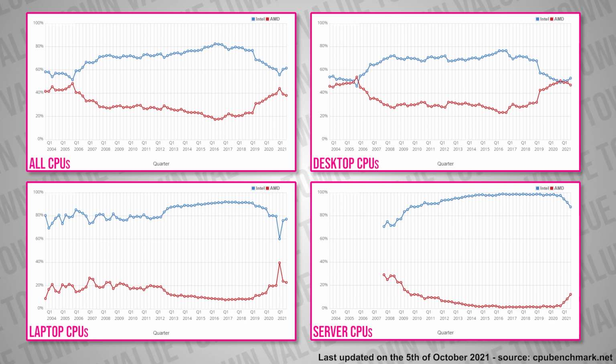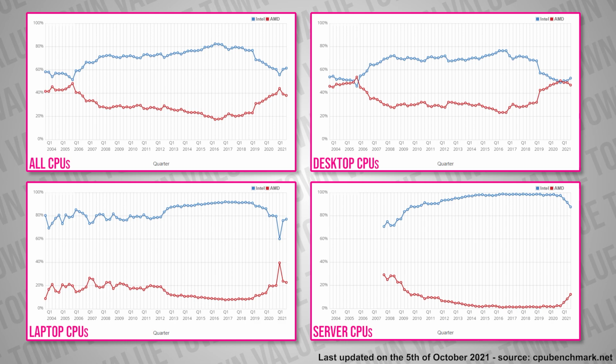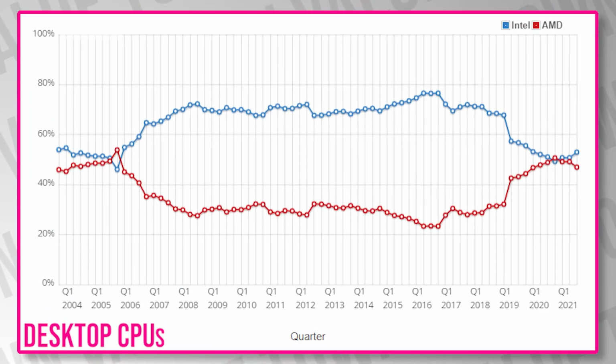But there's one more point of data now between Intel and AMD, and it's interesting to note that Intel has had a small bounce back in terms of desktop market share. It was looking like that trend was going to be AMD was going to overtake Intel.